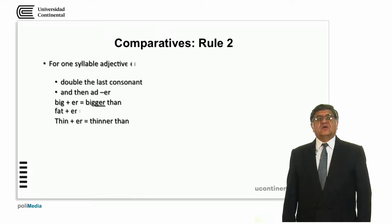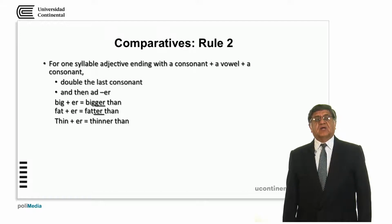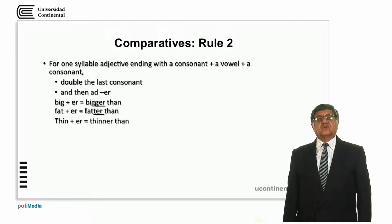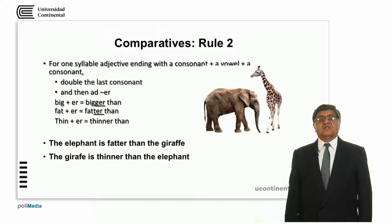A second rule is related to the comparison of some adjectives that end in a consonant, a vowel, and another consonant. We double the last consonant and add ER. For example, big. It ends in G, I, and B in backwards order. It goes with the definition above, and we double the G and add ER. Bigger than. The same as fat, fatter than. The same as thin, thinner than. For example, the elephant is fatter than the giraffe, or the giraffe is thinner than the elephant.